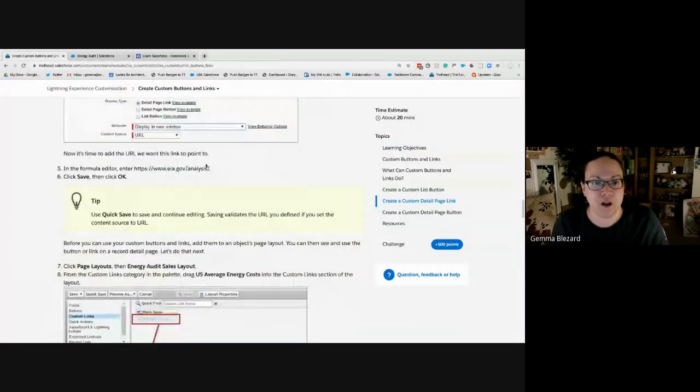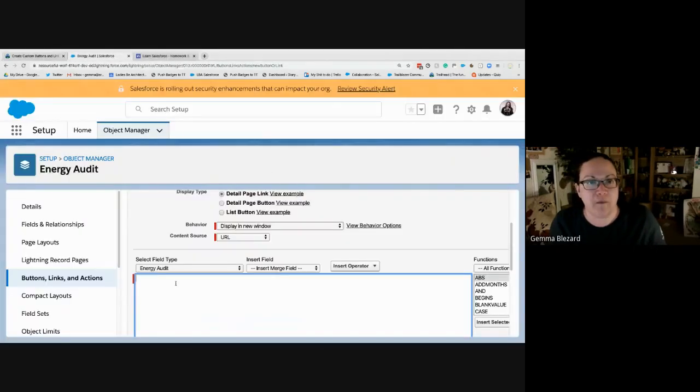So in the formula editor, we are going to point to a public website. I'm going to copy and paste this into the chat so you can copy and paste it too without having to muck about. And we're going to put that in as our link. Right.